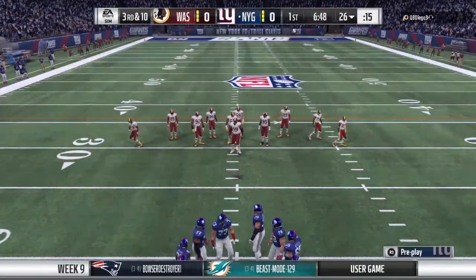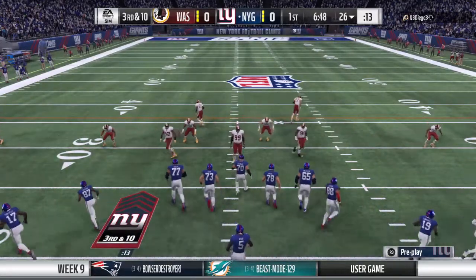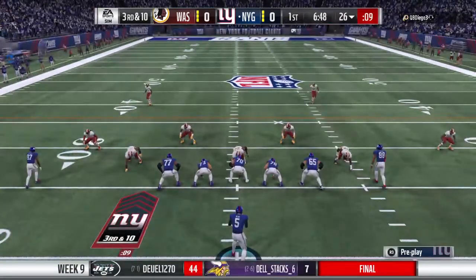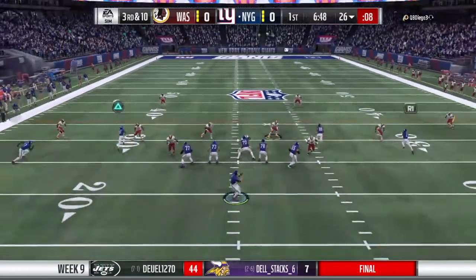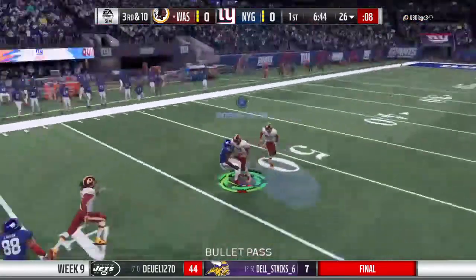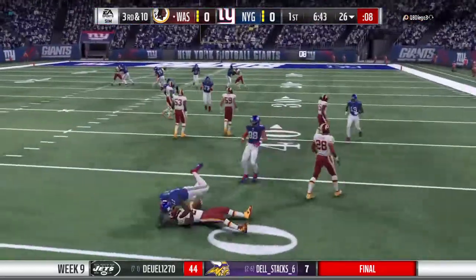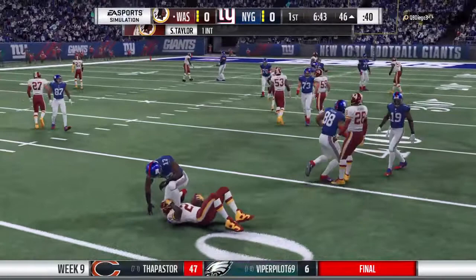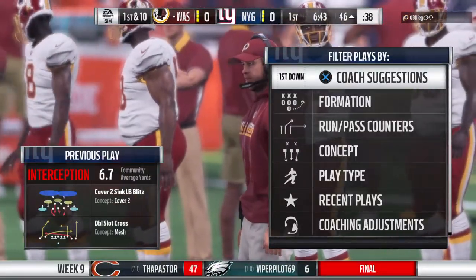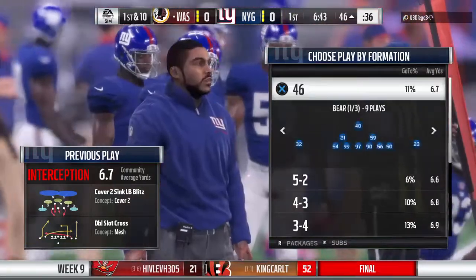So now an early 3rd and 10 here on their opening drive. All right, here we go. Operating from the gun. Webb. Looking for Funchess, but it's intercepted. He's picked off at his own 47. And they take over. They'll set up shop at the 46-yard line.